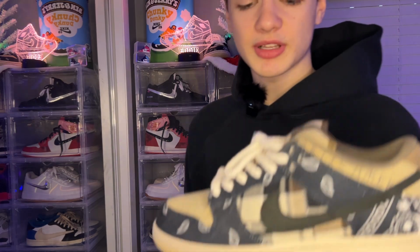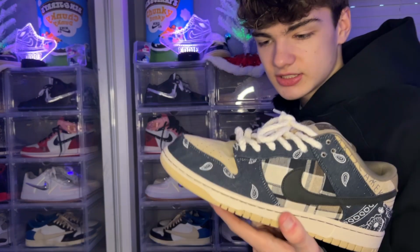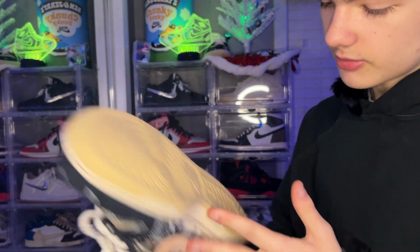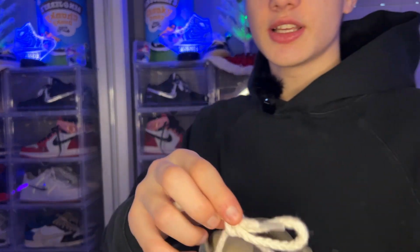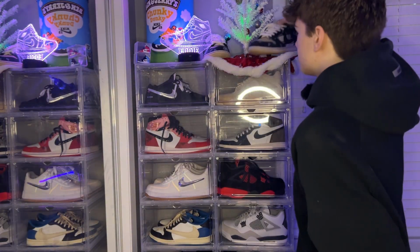Once again, I only wore them like twice, but I really need to wear these more because they really go with any fit that consists of neutral colors, because it's just black, brown and white, a little bit of pink. But I like these rope laces. It's just so cool, kind of. But these are the SB Dunks. So yeah, I got a few pairs of SB Dunks.